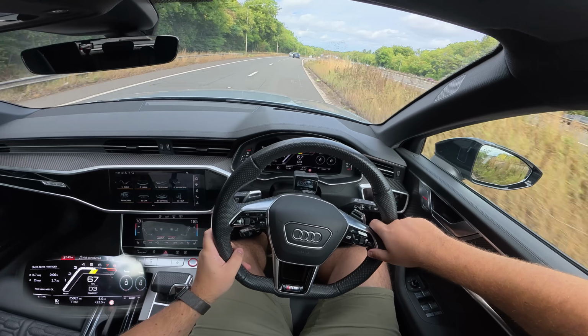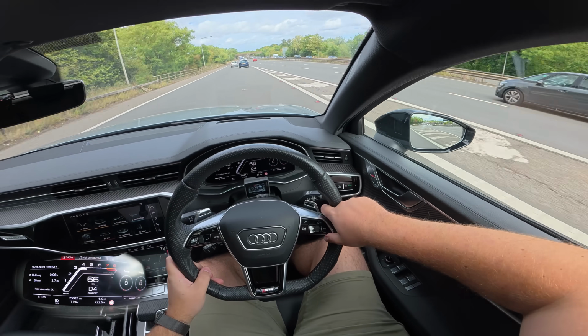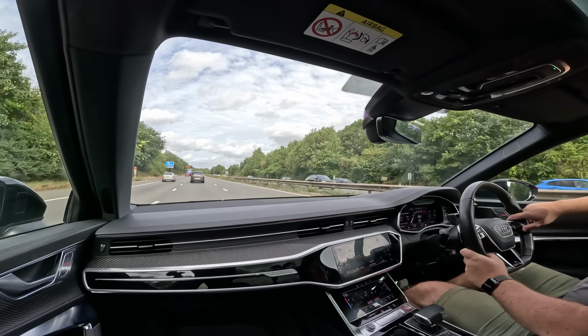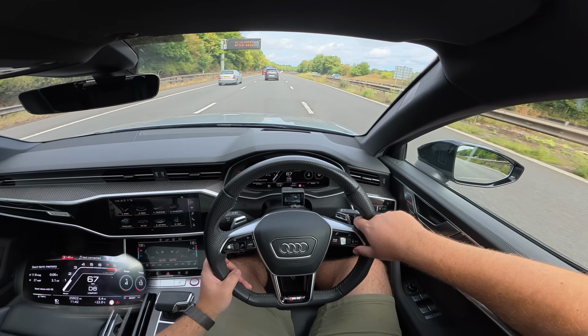Yeah, see what I mean? 600 horsepower is almost too much. I mean, obviously it's great fun, and it's lovely to have that power on tap, but it is excess. It is a lot of power.